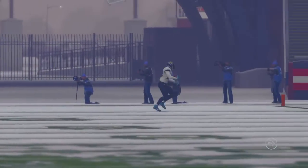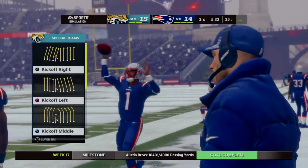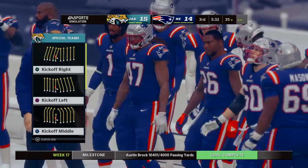That felt like a tone setter, didn't it? Forget tying the ball game and feeling like we're just hanging with you. We're going to go ahead and push it to a 1-point lead, and that just changes the complexion of the whole game.